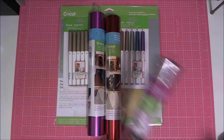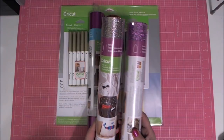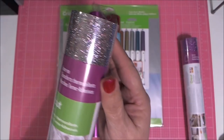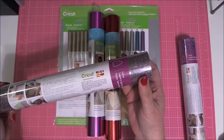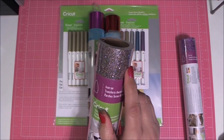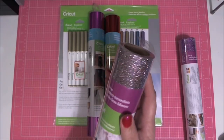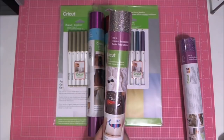Oh, how pretty. Okay, so you get 2 rolls of the Cricut iron-on, and you get a roll of this one, which is really hard to see on camera probably, but this is a multicolored pack. This is a multicolored glitter, so it's very shiny and has lots of little specks of all colors in it. It's beautiful on an iron-on project.